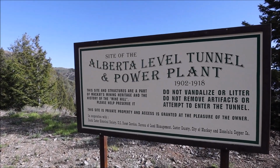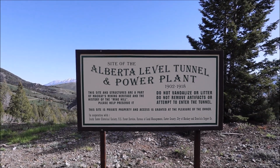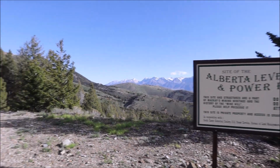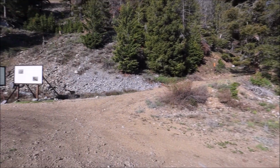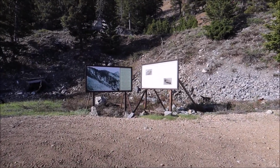This is the Alberta level tunnel and power plant. Now, I wasn't expecting all these signs and whatnot, kind of like a touristy type thing, but it still has an abandoned feel, you know, nothing is maintained. It's not somewhere that a lot of people will come out and visit.